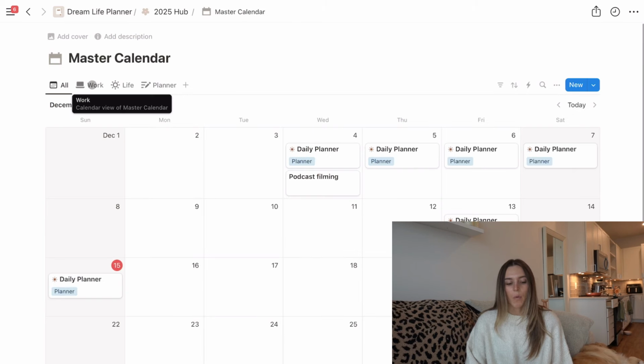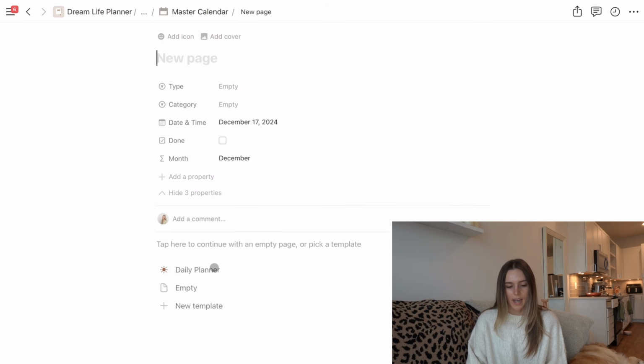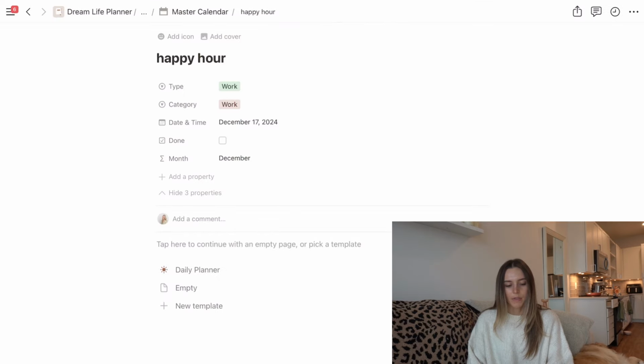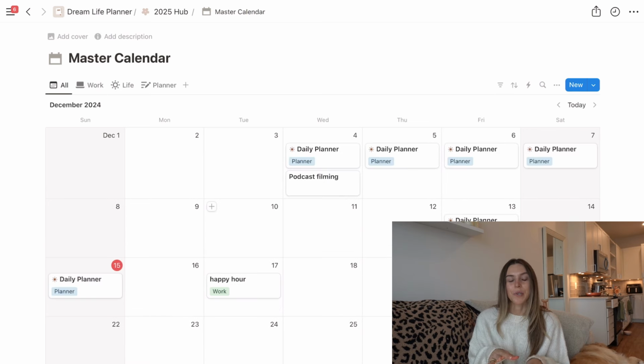You can also filter this by work and life events. So if I came in here and said I had a work event on Tuesday, let's say a happy hour, and I labeled this as work and then filtered to work, I would only see my work events in this master calendar view. This is just a really good way to keep track of all of my social events. If I have a flight, or any bigger life events like doctor's appointments, I keep those all here. I don't really use this for work meetings because I keep that all in my weekly planner, but Notion also does sync to Google Calendar if you like that option. So that's an option for you as well to keep you organized.